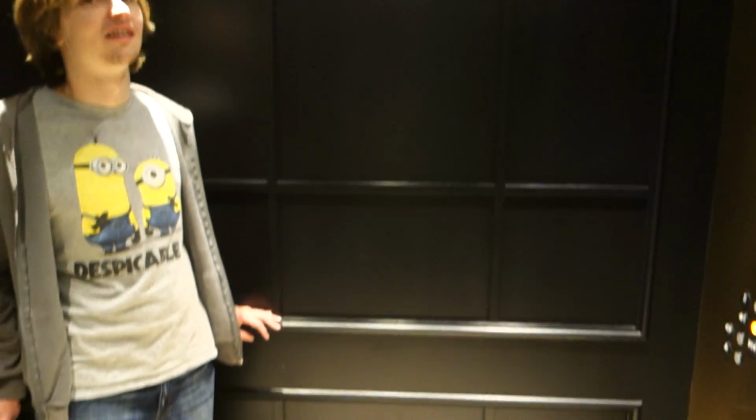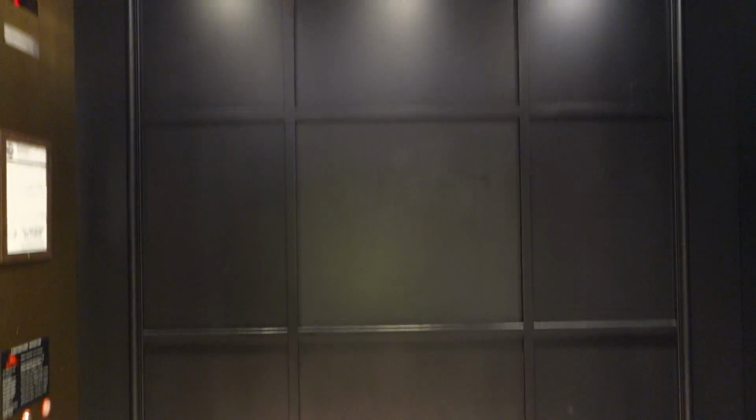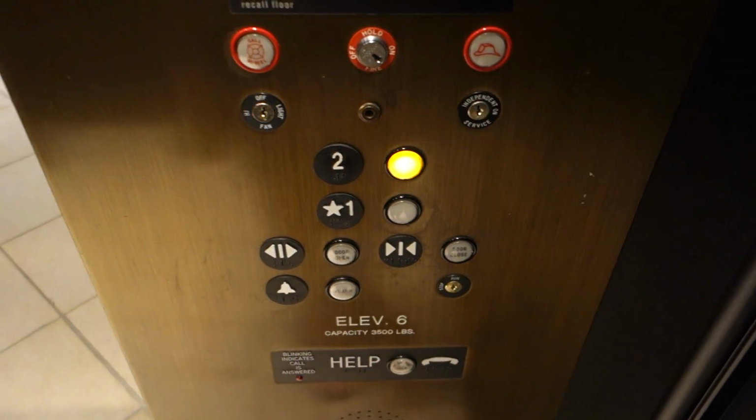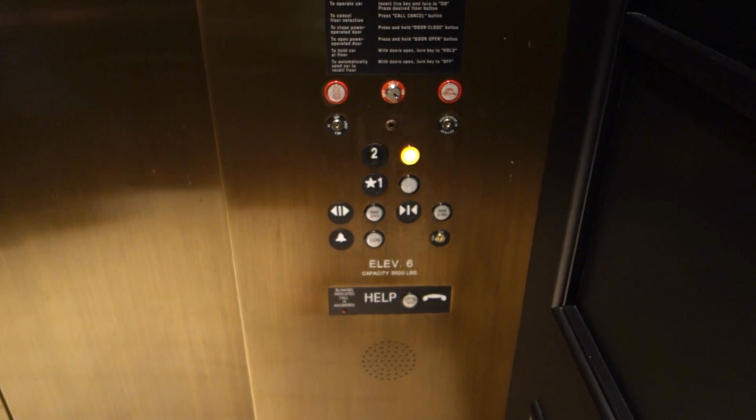Wow. Very nice. Much nicer than any of the mall elevators here. Scope to 2. Listen to the motor.